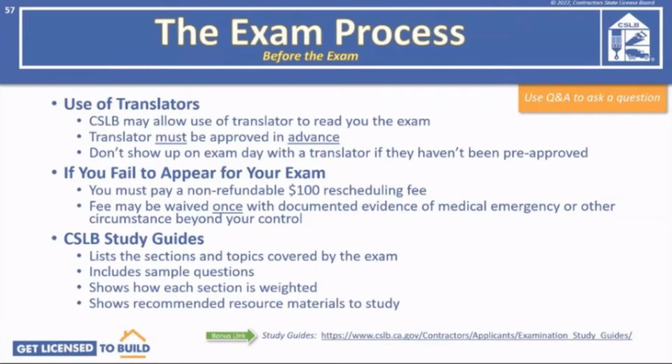You cannot just show up on the day of your examination to the test center with someone to translate the exam for you. When you get an exam date, make sure you do not miss it. If you fail to appear for your exam, you will have to pay a non-refundable $100 fee to reschedule. That fee may be waived once with documented evidence of a medical emergency or other circumstance beyond your control.